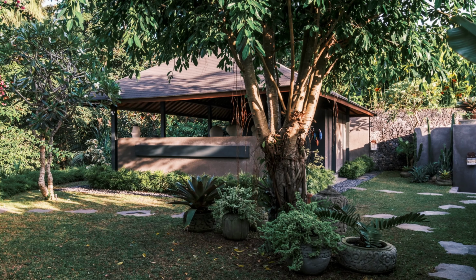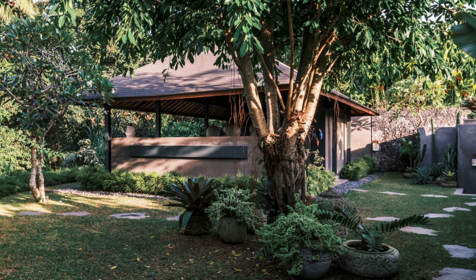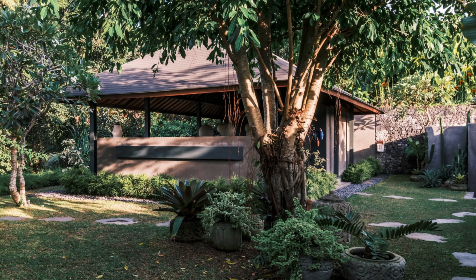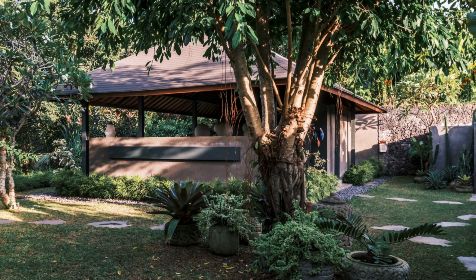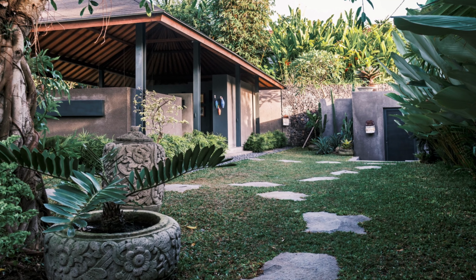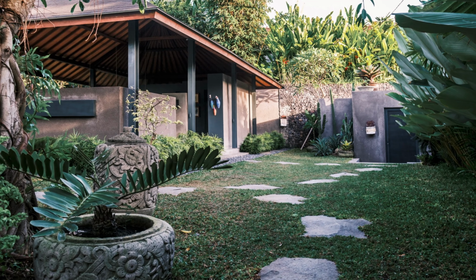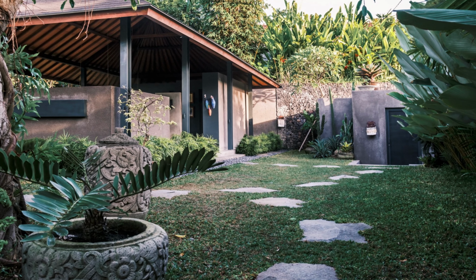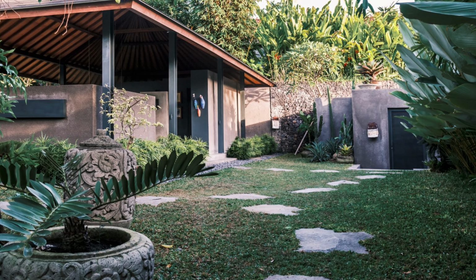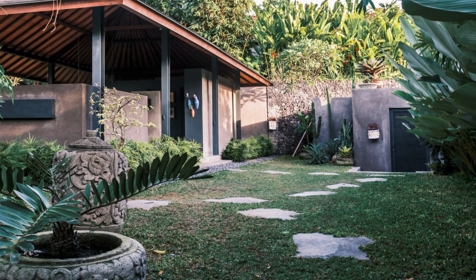In Ubud, Bali, this luxurious design villa blends seamlessly into the stunning landscapes of rice fields and jungle, opening itself to the elements to create a living space almost in harmony with the natural environment. Located within a private compound, the villa draws inspiration from its lush surroundings.